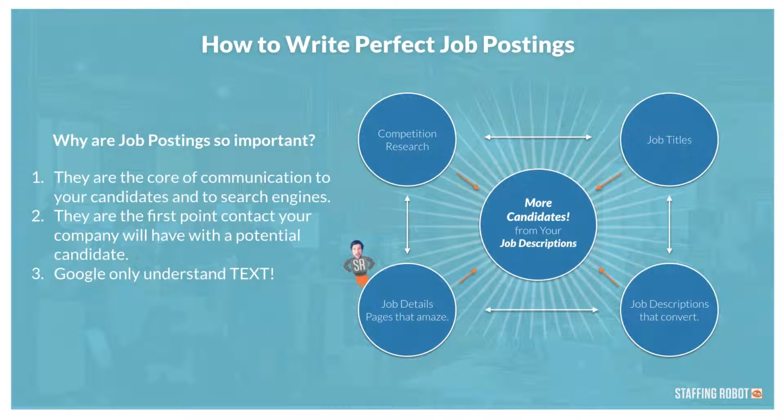And this is the first point of contact for the most part that most of your candidates are going to be having with your company. So this is a salesperson. This is a way to present yourself, to really set yourself apart, to try to get that leg up on your competition and get that leg up in your candidate's mind.